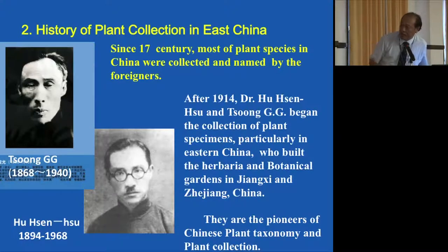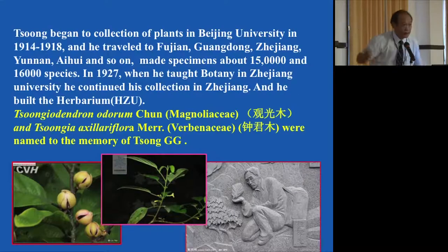There are pioneers of Chinese plant taxonomy and plant collection. Zhong is the first collector of plant specimens in China, first at Beijing University in 1914 and 1918. So he collected a lot of specimens, many species. Most of it is now kept in the Beijing University Herbarium. Later he moved to Zhejiang University teaching botany. He continued collection in East China and built the herbarium and the garden.